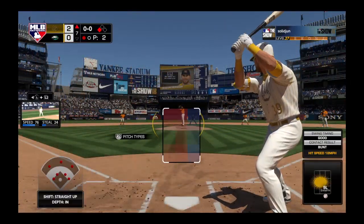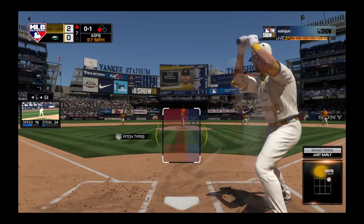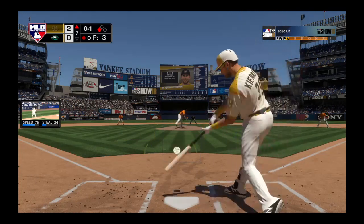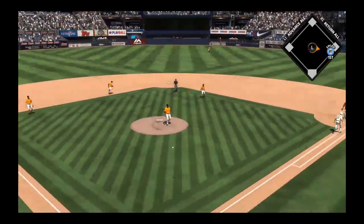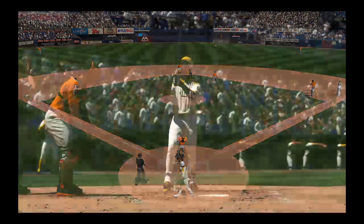Standing in, Kevin Kiermaier. He's 0 for 2 in the ballgame so far. And that's cut on and missed, 0-1. Well, these hitters can expect to see a heavy dose of that big fastball from this reliever. It's a major part of his arsenal. And the runner from third crosses the plate.